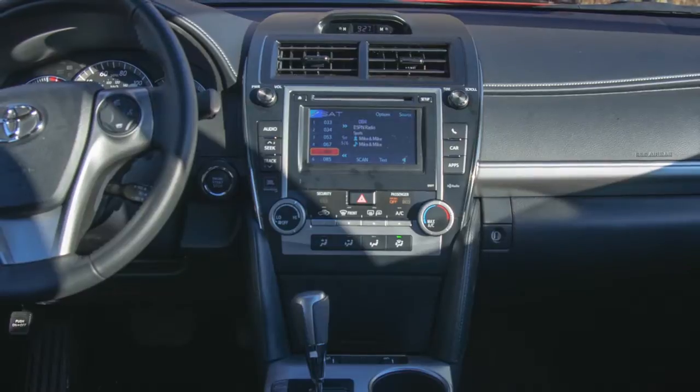And at $32,000, again, rather expensive. The sound system in here is okay. It's got a 6-inch touch display. It works okay.